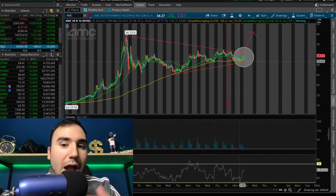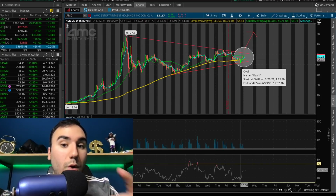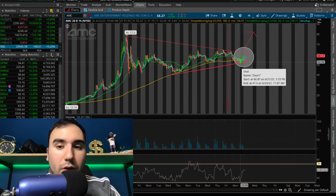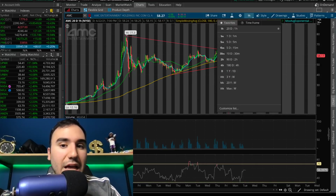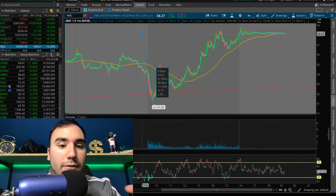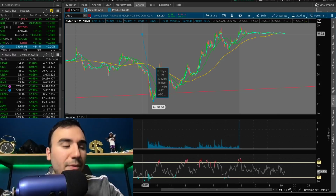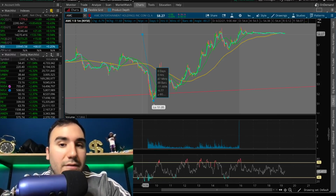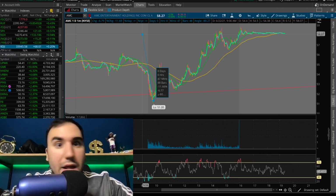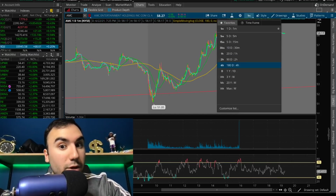I mean, look, on the hourly chart, we held a higher low at $52. And mind you, we were taking a beating earlier in the day. AMC was at what, $51. So it covered a ton of ground from that low to where it closed, about $7, about 12%, which is a pretty big move, even for a meme stock or whatever you want to call it, like AMC. I mean, 12% is a pretty big move.